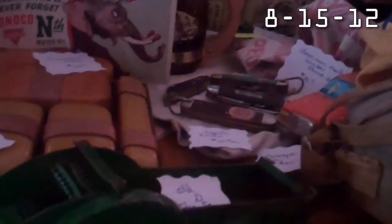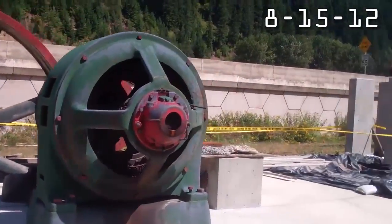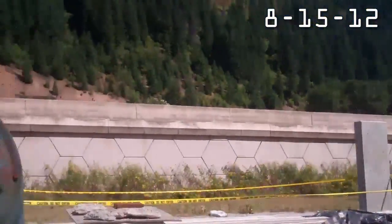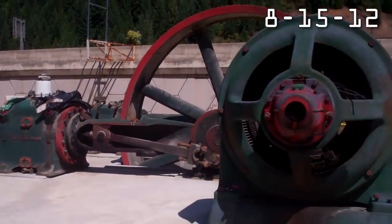Wild forest cat. Scouting thing. Scout knife. Ooh, that might be cool. And there's an old electric motor. It would go to that pulley system, and then turn the other pulleys, and then go to that to operate some sort of pump or something.